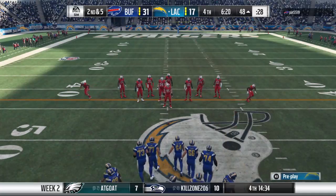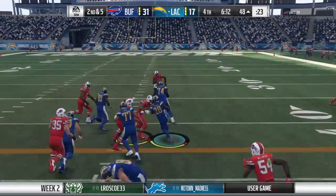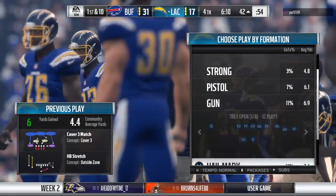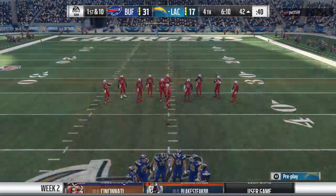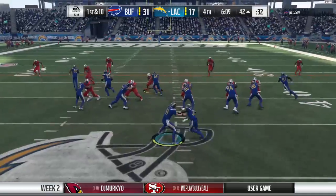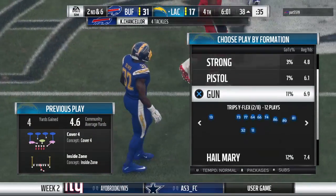So we've got a 2nd and 5. They'll try the right side this time, here with Gordon. And this time he's able to take it down to the 42. They'll run it now out of the gun. And he's going to fight his way forward here for a modest gain. And give him 4 yards there. It'll be 2nd and 6.